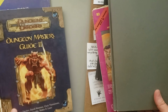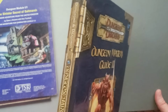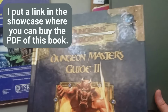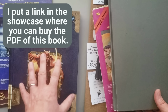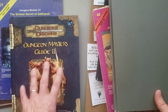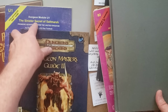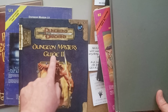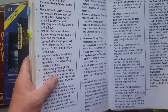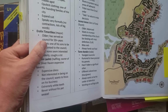So I highly recommend, if you can, this shouldn't be that expensive. I mean, it's not one of the top books of 3.5 that people would be after. It's not one of the core books. You can also probably, I'm assuming, find it as a PDF, maybe on DM's Guild or whatever. But if you're going to be running Saltmarsh, I would recommend picking this up just for that chapter. I mean, the map is pretty helpful, which is the map that I ended up using here in my book.